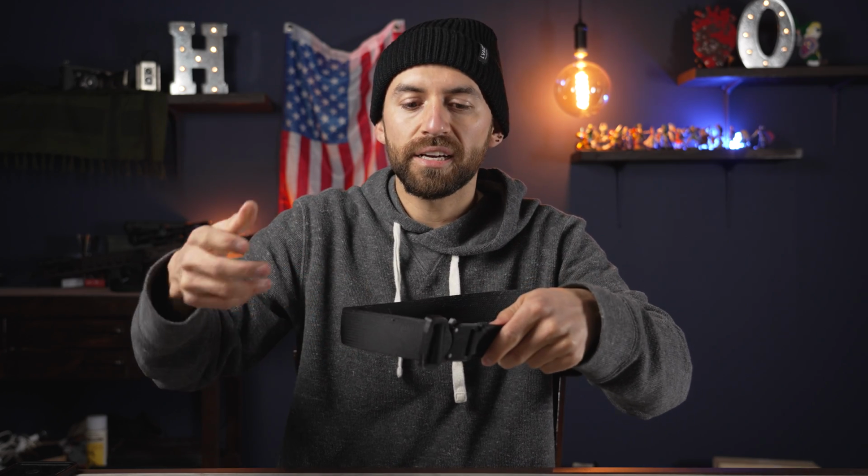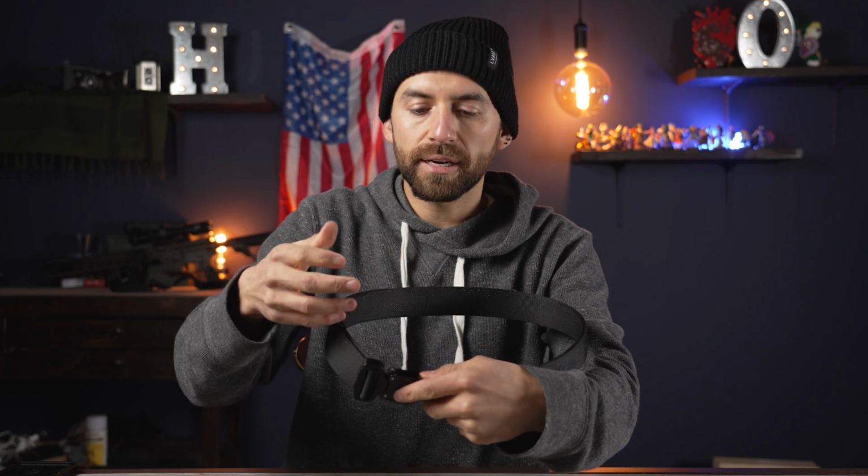As you can see, this thing is rigid. It's not super floppy or anything like that. One thing that's also really nice about this belt is how quickly and easily you can take it on and off. This particular belt, like I said, is made by Blue Alpha Gear. I own another one that's made by a brand called 511. This buckle is called the Cobra buckle, and different brands will still use this same buckle.